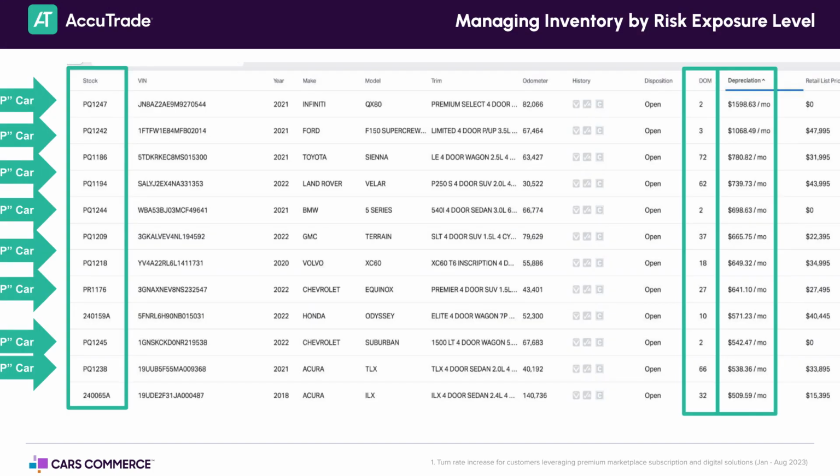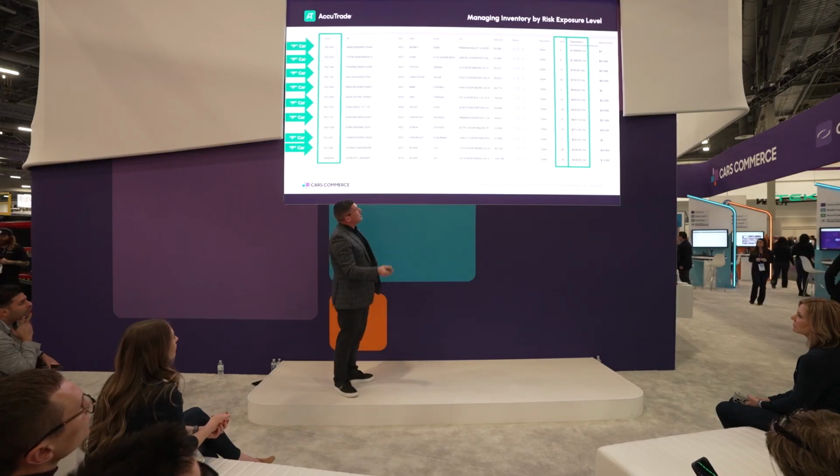For 100 years, or the 30 years I've been in automotive retail, everybody's always managed based on days in stock. Bucket 1, 0 to 15. Bucket 2, 16 to 30. So what I'm advocating, as we've been building this platform out, is that that's actually a fallacy, and it's not the way you should manage inventory. You should manage it based on risk.